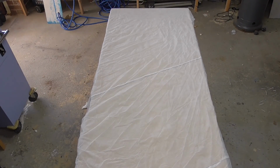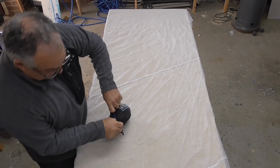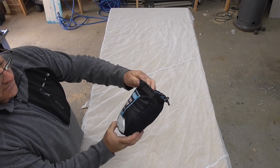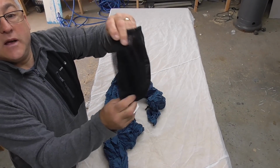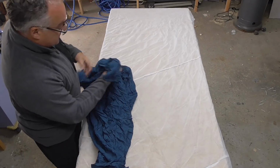Alright, so I'll show you this one. This is the sleeping bag liner. This is probably about 2 or 3 degrees, that's all you'll get out of this. It's just to keep that wind chill off your tiny little bag. If you're camping in summer, it's perfect. Perfect.